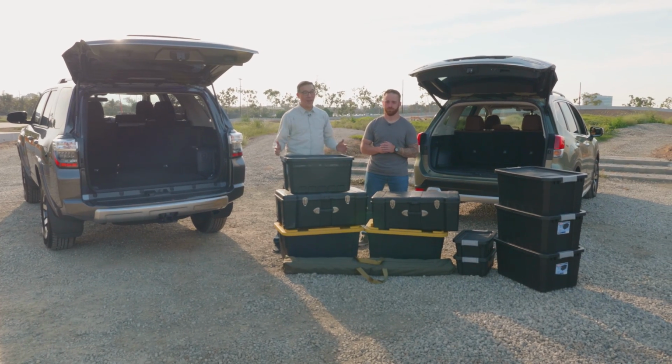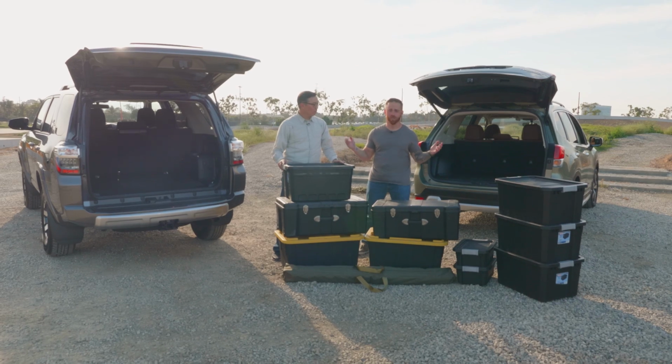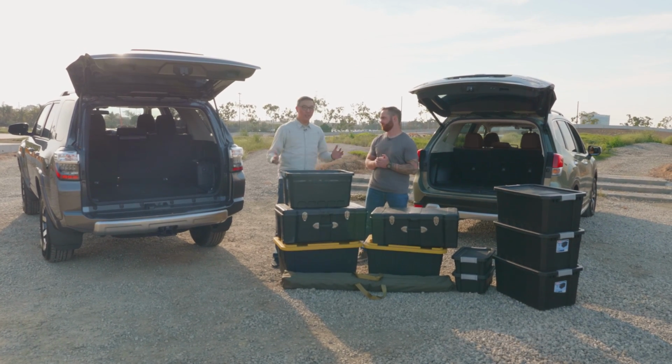Before any adventure, you gotta pack. So we brought all the camping gear we own, and we're gonna see which rig can hold more of it. Let's do it.